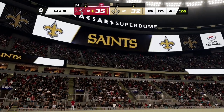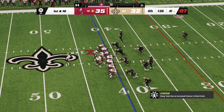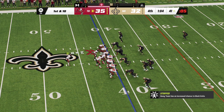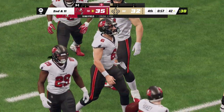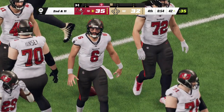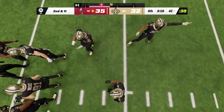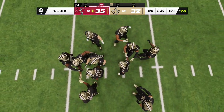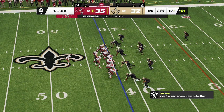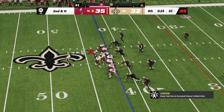A new set of downs. Clock continues to move. No better way to close out a game than to tap those mastodons you have up front and say, guys, keep pounding them. Let's keep the ball, keep their offense on the sidelines, and let's close this one out. If nothing else, they've already taken a couple minutes off the clock here already as they come up second down.